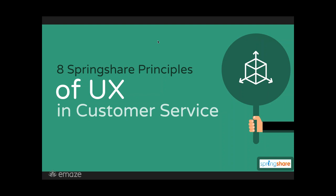Now, as I mentioned, this is not written down anywhere. This is not a manual. This isn't a policy. This isn't handed out to new employees as a Bible that they must study and learn. It is just basic principles that form the foundation of Springshare. And something to note is that these principles are not standalone. They are all interlocking and overlapping, so you're going to notice a lot of repeated concepts occurring over and over again.